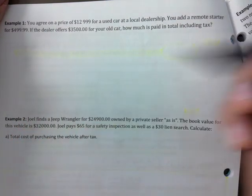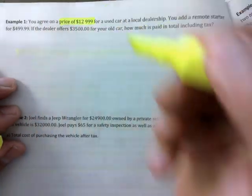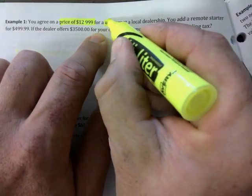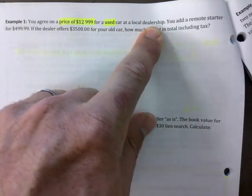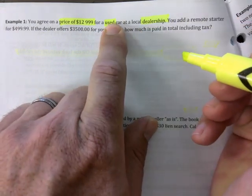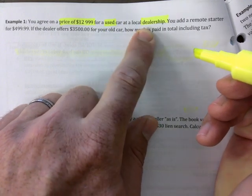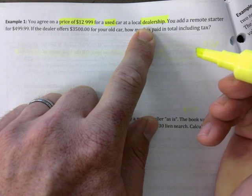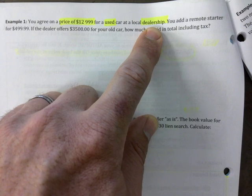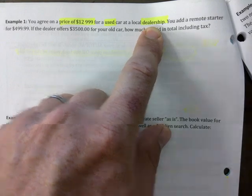Page 16. Do you agree on a price of $12,999 for a used car? Get this. Is it used? Add where? Private or dealer? It's dealer. If it says you're buying a used car off of your friend, or a used car off of your dad, or a used car off of your uncle, that's private, right? But if it says dealership, or saying, hey, you're going to Frontier Toyota, right? That is a dealership, right? So you know it's a dealership.